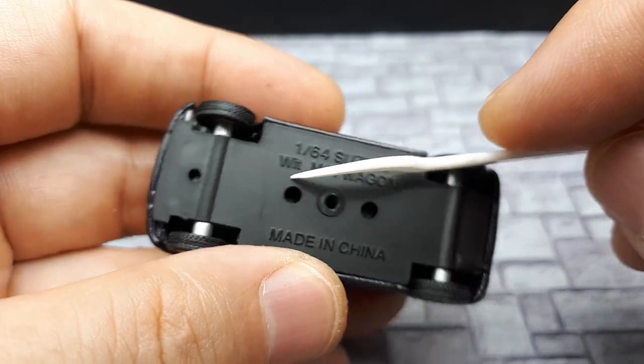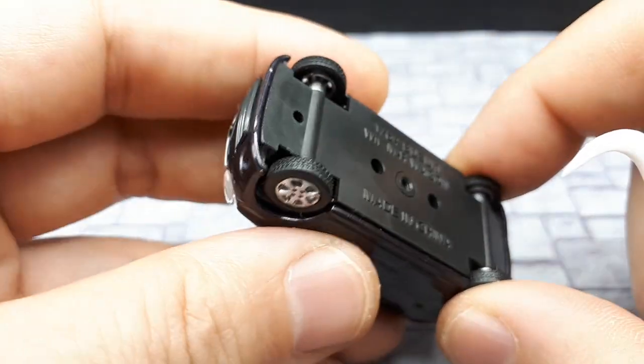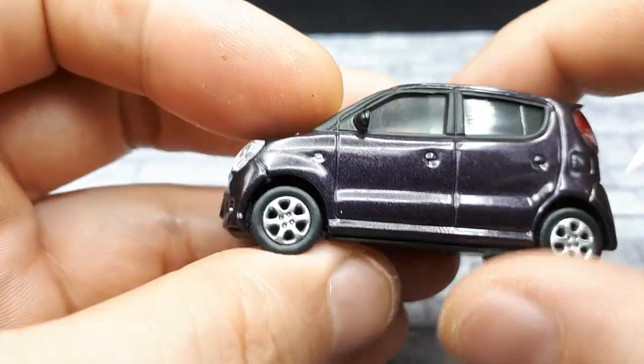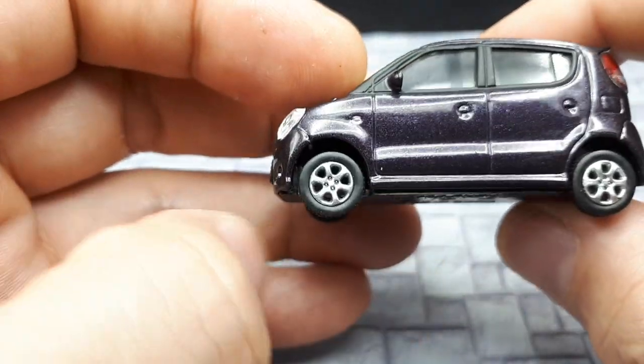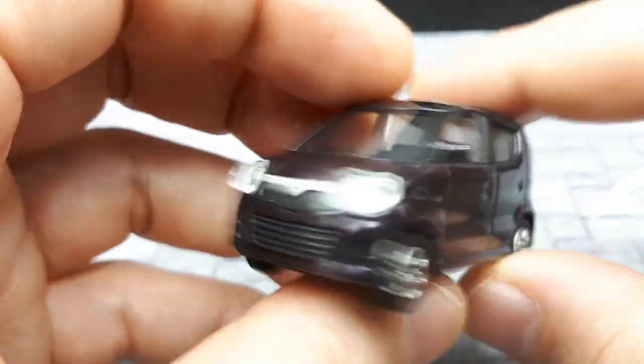Huh, that's a new one. I've never seen one like this. I think it might be just snapped in. Interesting. Well, that might make wheel swaps easier, although I kind of like these wheels. I think it looks good the way it is.